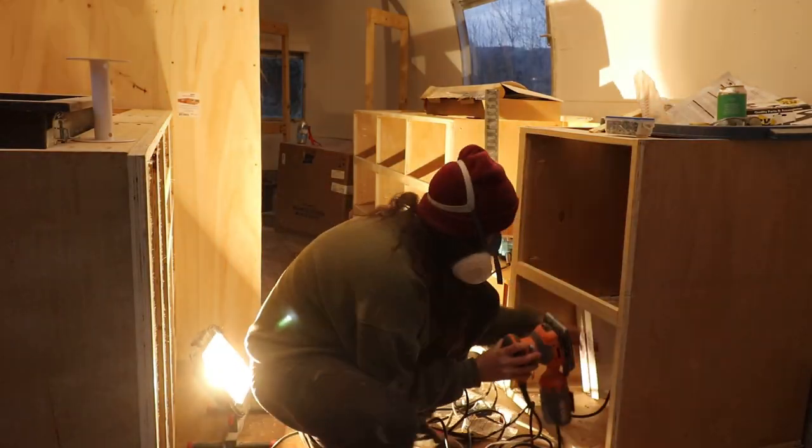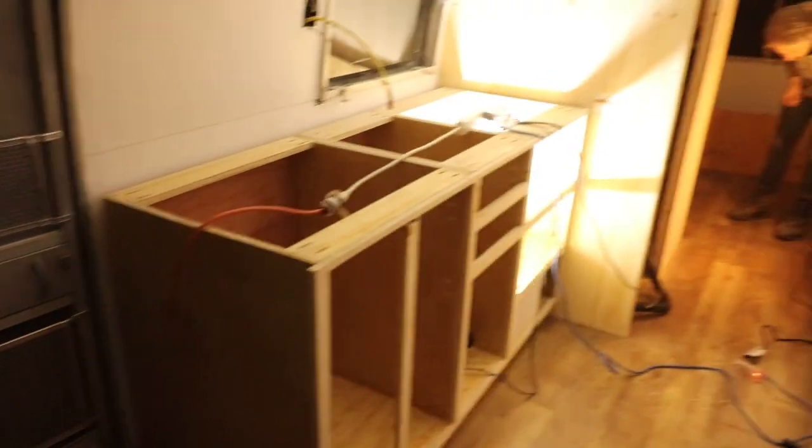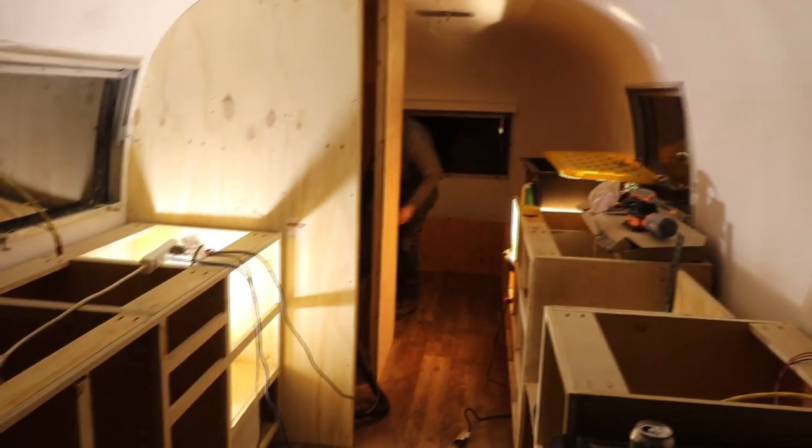A little chaotic earlier. We were just stuck in a work mode. I was sanding away, James was scribing. There really wasn't a place to set up the camera. There was sawdust everywhere. We probably cleaned this trailer like 30 times today. Yeah, at least. We just pieced her all back together. The cabinets are in, and we are finally starting down in the back section.